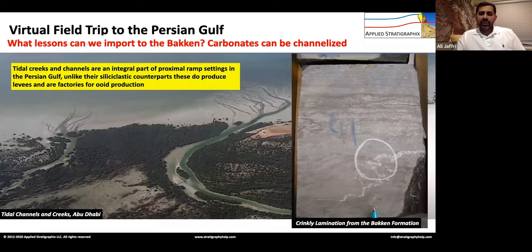What else? Well, one of the things that a lot of folks don't think about in carbonates is the fact that the margins of these ramps, we're talking about the proximal edge of these ramps, there's a lot of channels. Okay, and what's the fill of the channels? Well, the fill of the channels, as I've told you before, is mainly ooids. Also associated with those channels are levees.